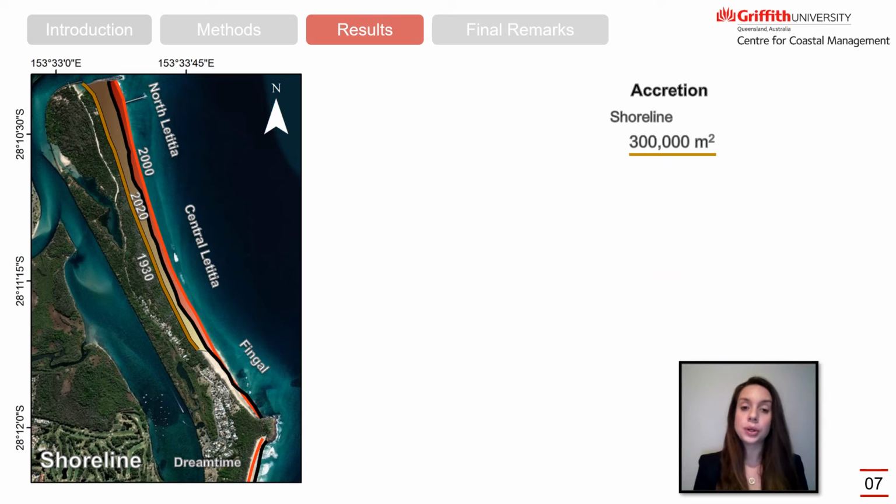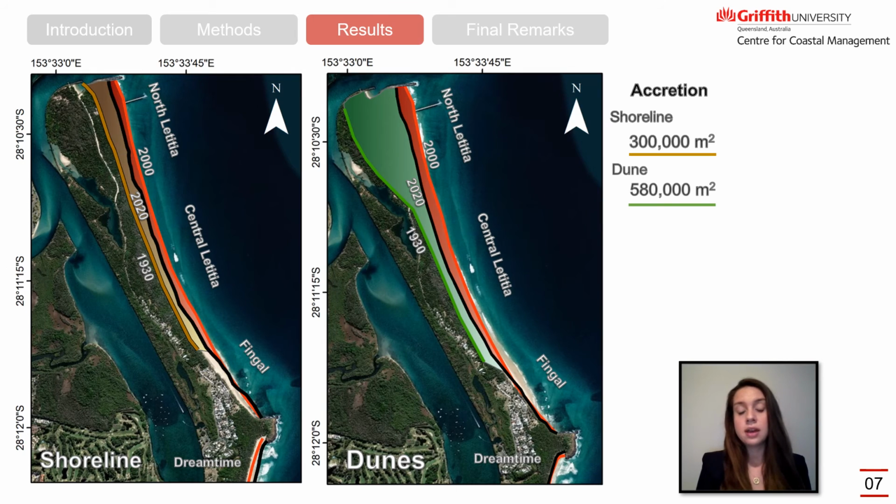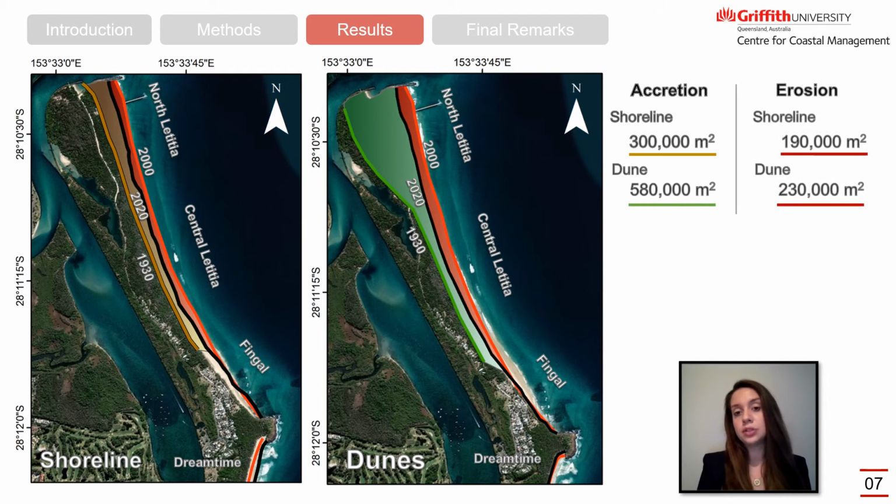Looking at accreted and eroded areas, between 1930 and 2020, Letitia Spit gained a beach area of 300,000 square meters and about 580,000 square meters for the dunes. This accretion was even bigger until the 2000s, when we observed the maximum offshore extension, presented here with the red line in the graphs. Between 2000 and 2020, around 200,000 square meters of the dunes and beach was eroded.